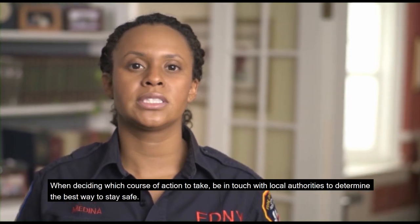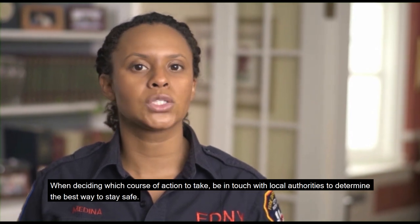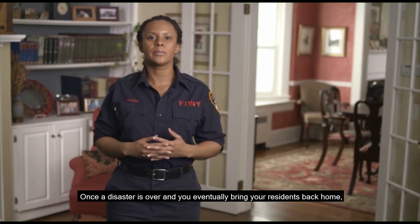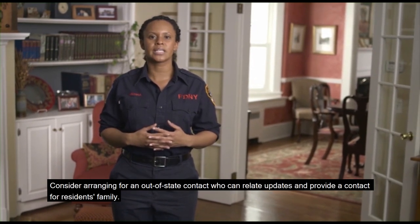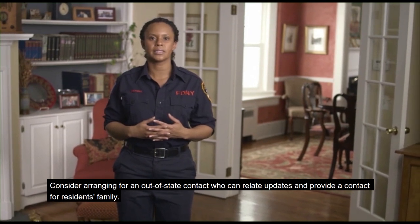When deciding which course of action to take, be in touch with local authorities to determine the best way to stay safe. Once a disaster is over and you eventually bring your residents back home, helping them contact friends and family can bring them comfort and peace of mind. Consider arranging for an out-of-state contact who can relay updates and provide a contact for residents' family.